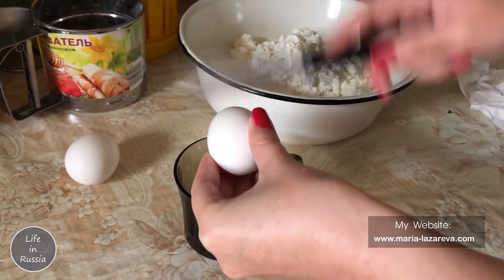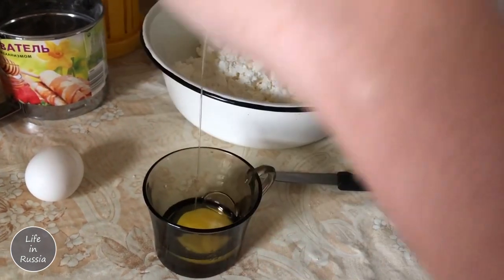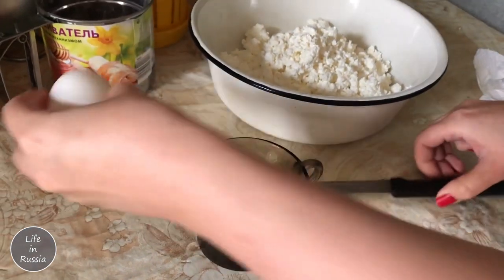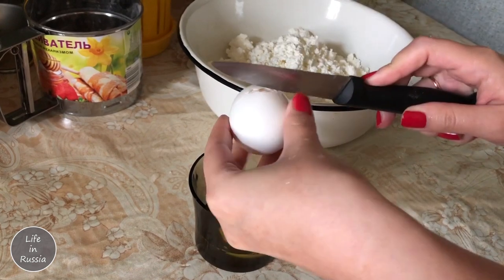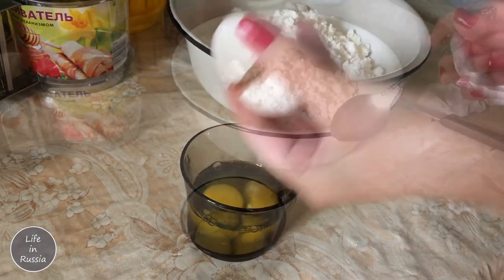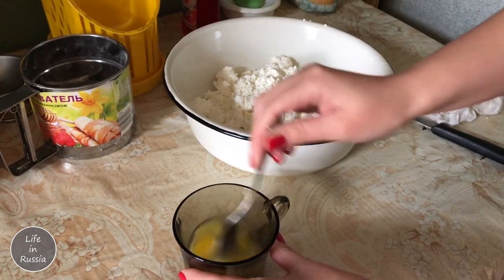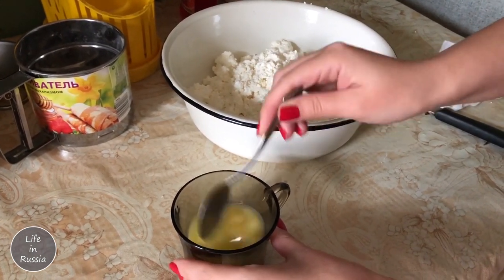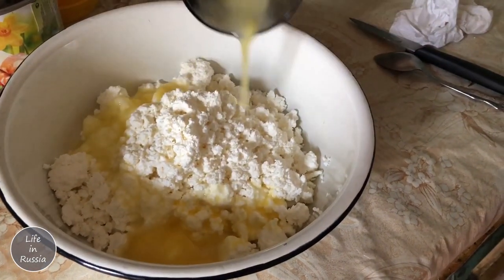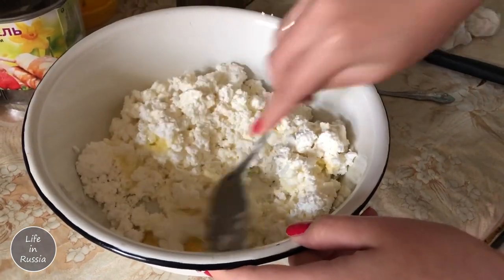Now we should break 2 eggs. One, and one more. Done. So we mix it a little bit, and later we put the egg into our cottage cheese, and we're going to mix it. We'll take a big spoon and mix it.